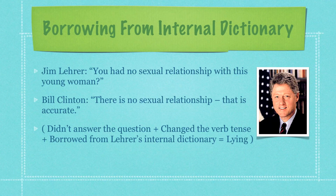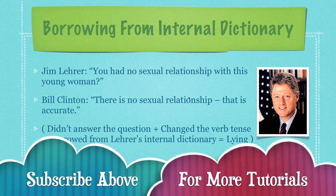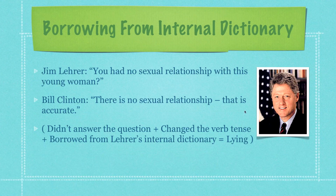You can see here, whenever Jim Lehrer asked Bill Clinton, "You had no sexual relationship with this young woman," he answered, "There is no sexual relationship," see, borrowing from internal dictionary, "that is accurate." You can see here in this one question and answer, he didn't answer the question, he changed the verb tense, and then he borrowed from Lehrer's internal dictionary. Chances are he was lying.